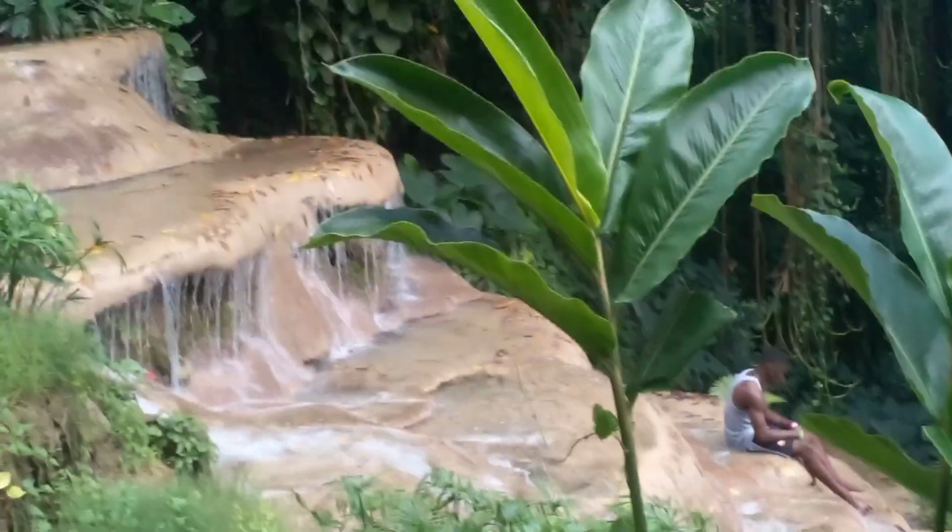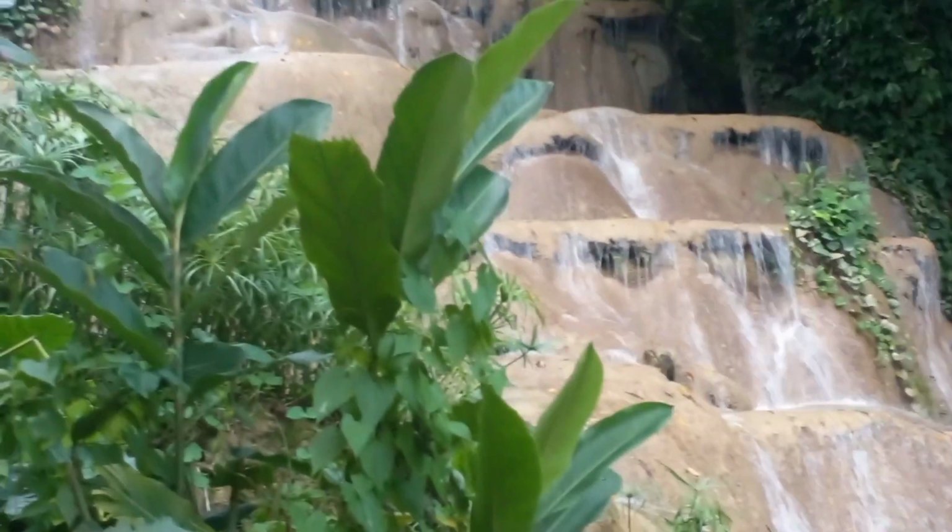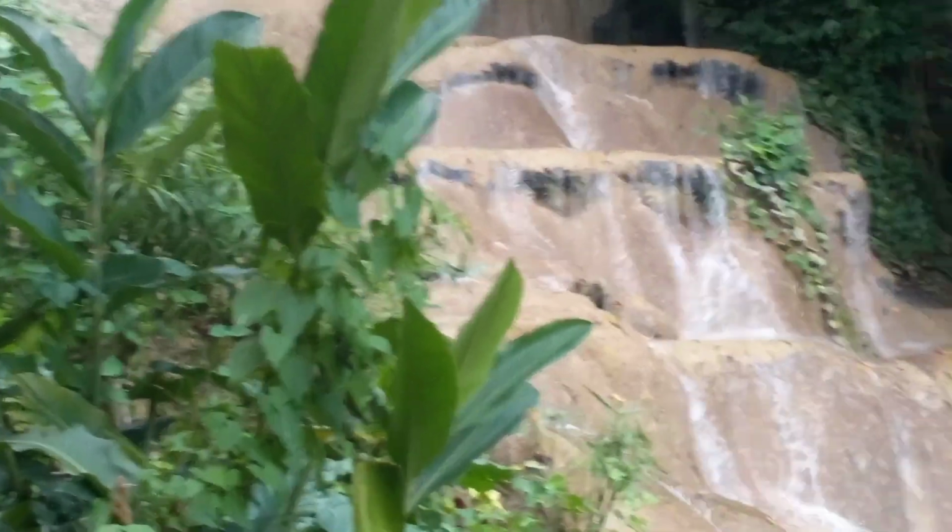And what they have is steps coming down. So if you want to go at the very top, if you don't want to climb, you have steps going up there. And if you want to go at the lower end of the fall, you also have steps. It'll take you to the bottom.